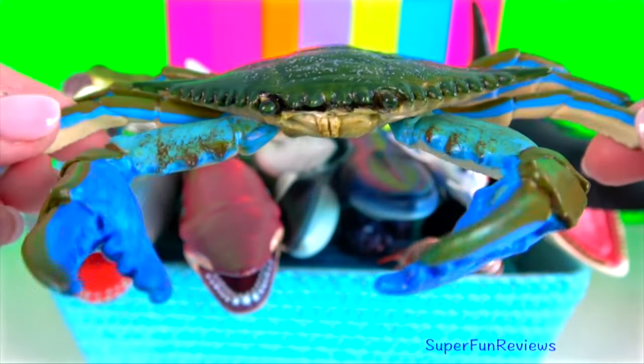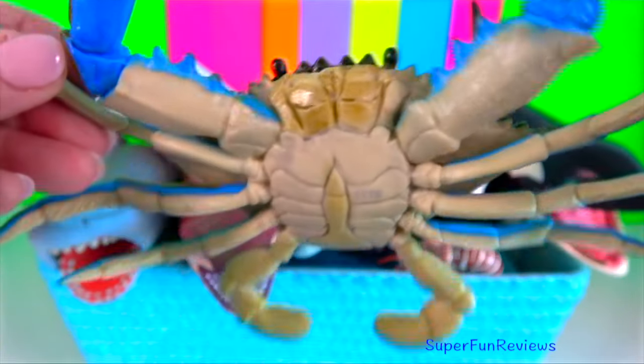Blue crab. They are predaceous and scavenge for food. They have been known to eat other crustaceans, including their own species.